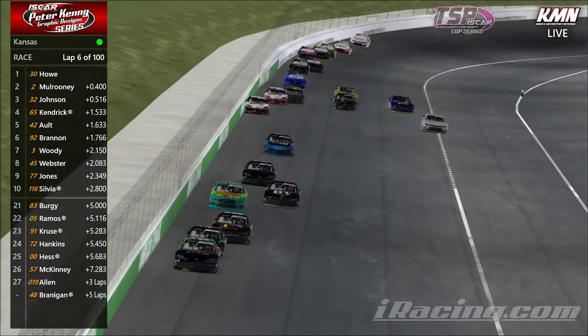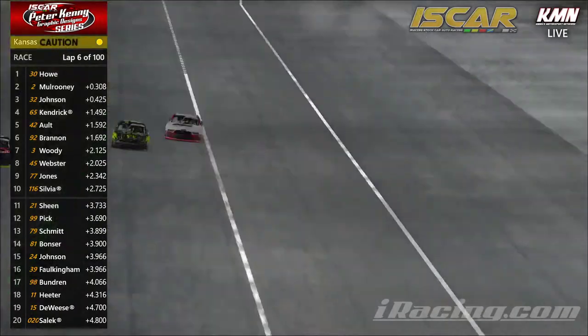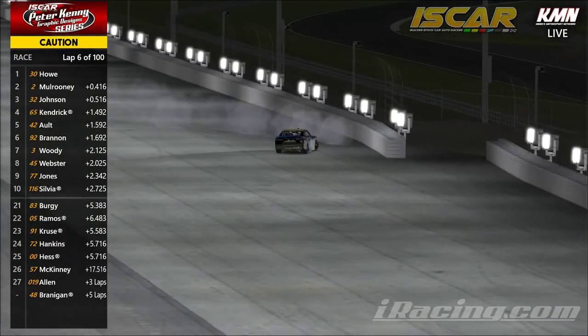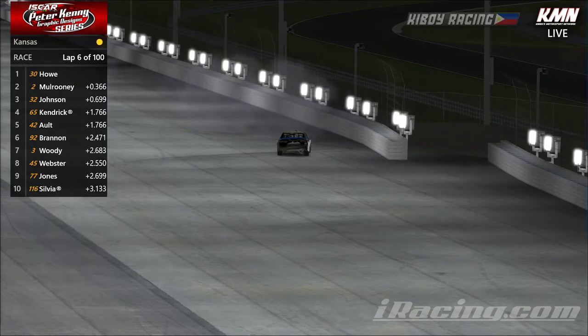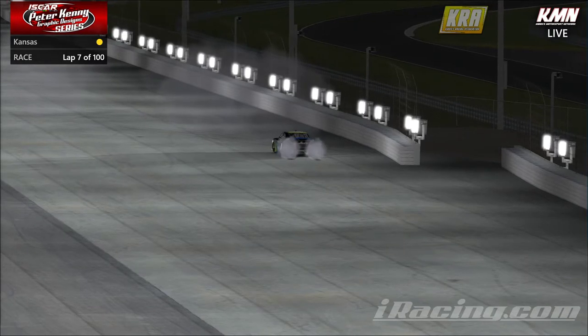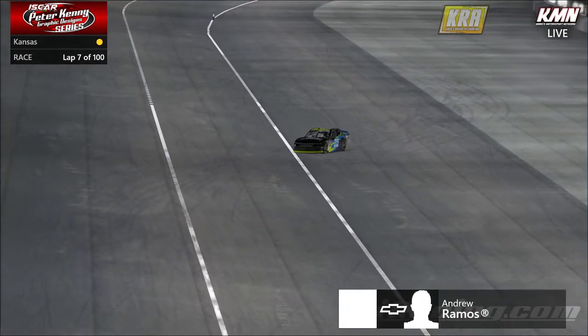Speaking of close racing, there's contact right behind. Liam Shane's on the wall, and around goes that dude right in the background. I do not know who that is, and it's unfortunately the 05 of Andrew Ramos, who tags the inside wall after he got loose off of two. I wouldn't say if there was contact or what, but Andrew Ramos is around, and we're under our first caution of the night.